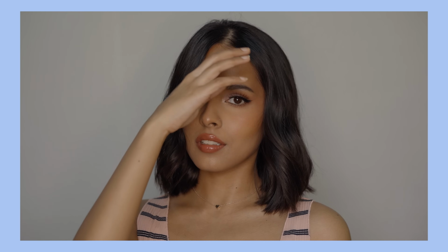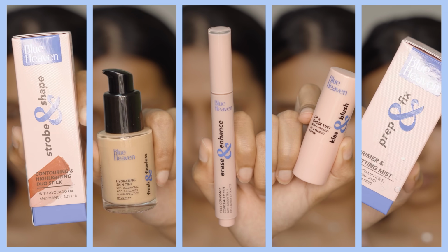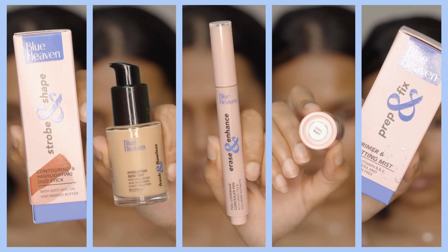And that's it for the video. This is the completed look. Overall, I love the products. All the Blue Heaven products that I used today were cruelty free and they were made in India. I liked all the base products except the concealer. I loved the setting spray, lip and cheek tint, contour and highlighting stick, and the skin tint.